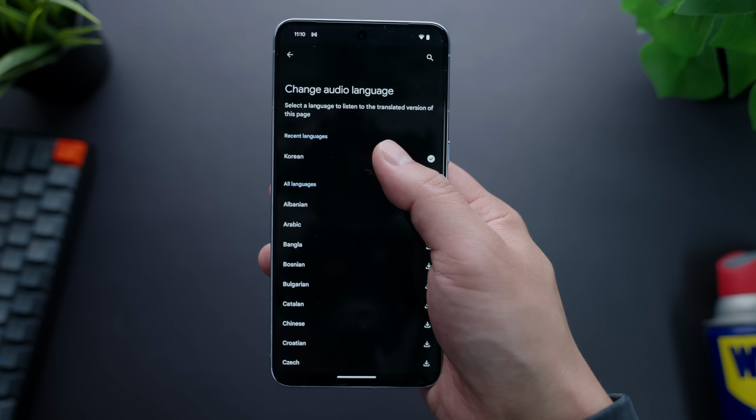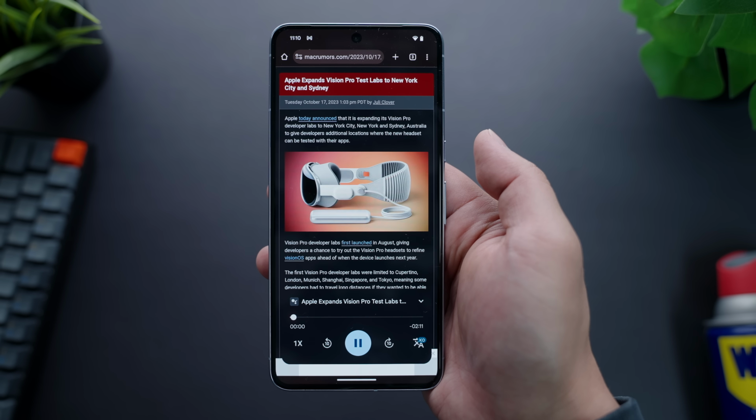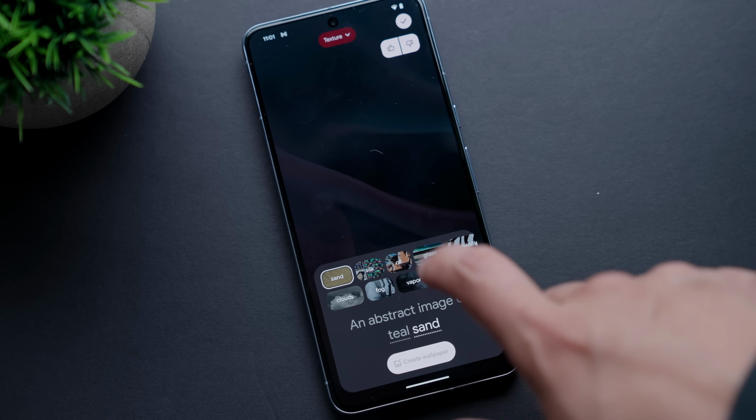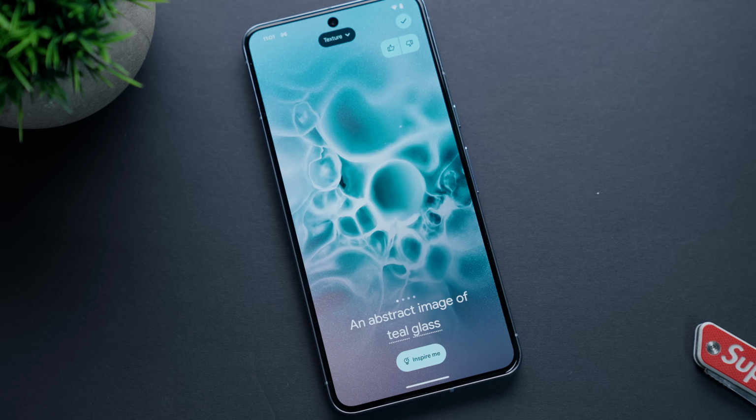And what's kind of nuts is that it can also dictate the article in a different language, which is, no lie, pretty dang impressive. Another feature that is interesting is that you can create your own wallpapers using AI by selecting certain prompts. It's not perfect, but a really weird and kind of fun feature to play around with.